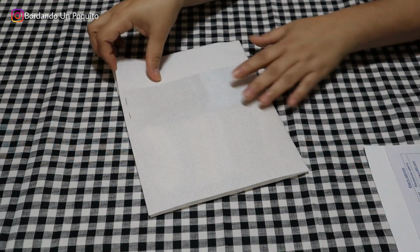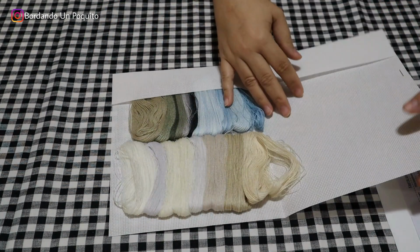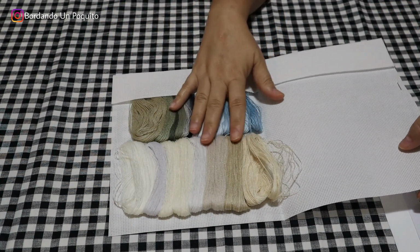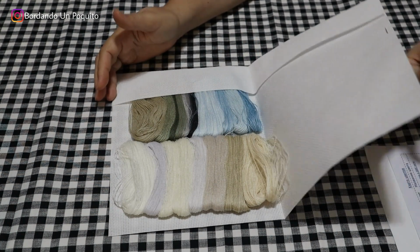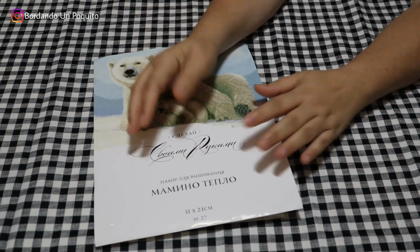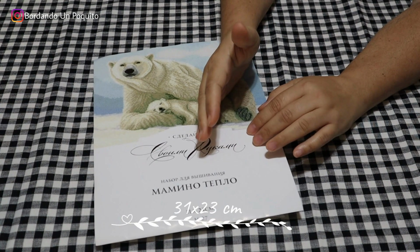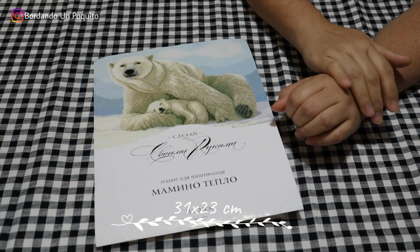So here it brings the fabric with the needle, and we like the quality of the fabric. It's also a 14 count Aida. And here are the threads, as you can see. Very cool tones, very beautiful colors. So it measures 31 by 23 centimeters. You can say it's more like a medium-sized kit. Alright, so let's move on to the next one.